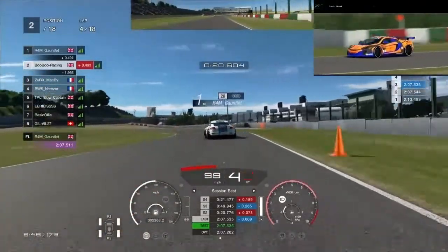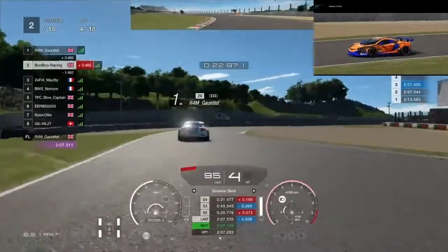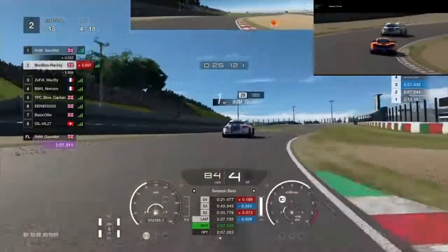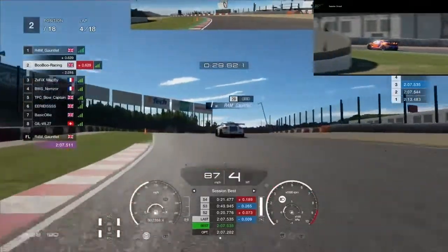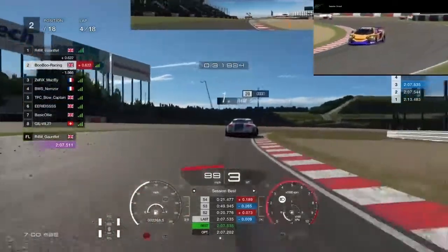All the different cars have unique advantages, but Gran Turismo runs a balance of performance test to make the racing as fair as possible between the different makes of car for each category.